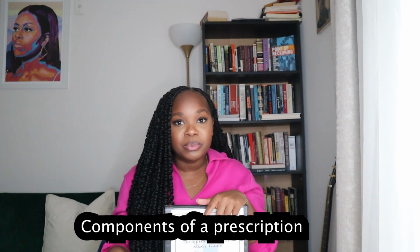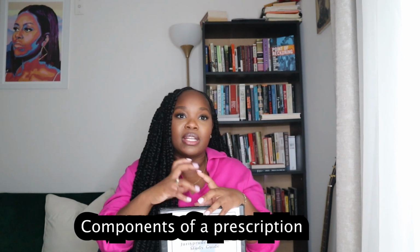Another thing that was really important was the components of a prescription. If you receive an electronic prescription or a paper prescription, what factors have to be on the prescription for you to be able to fill it? That's really important, because if you see a prescription on the exam, you have to know if you can actually fill that prescription based on what's present on the paper or on the computer screen.